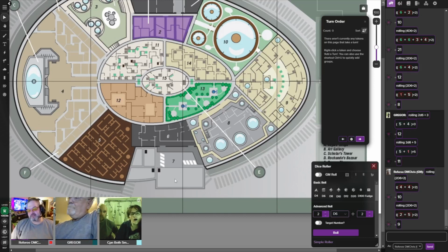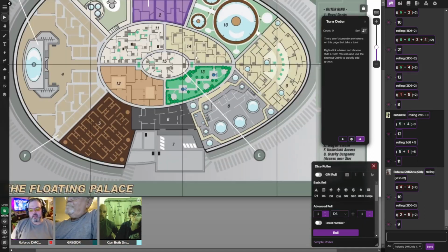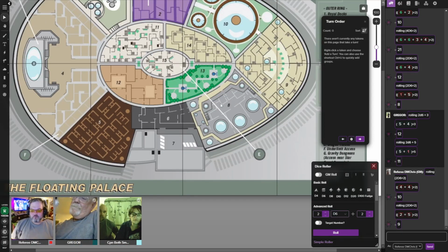So no ships. I mean, it's not impossible for a ship to dock here, but it's not going to get any assistance from the starport. Not that they're getting assistance now, but it's going to be a little bit more of a rough landing. It's just not designed for it currently. Lots of scaffolding in the way. Paint buckets.